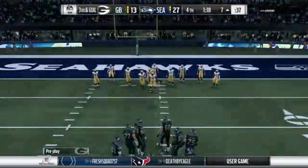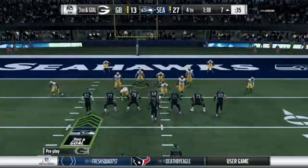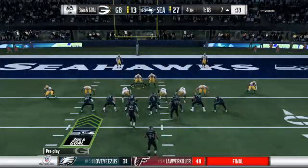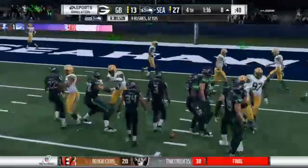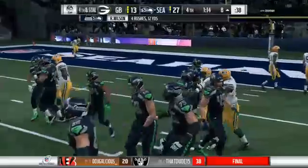The Seahawks on 3rd down. They've hit 2 for 4 thus far. This is 3rd and goal. Defense still with 3 timeouts. We'll see if they want to use them here as the kneel down comes.